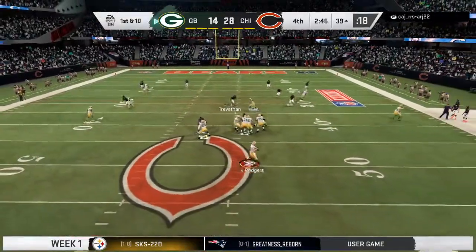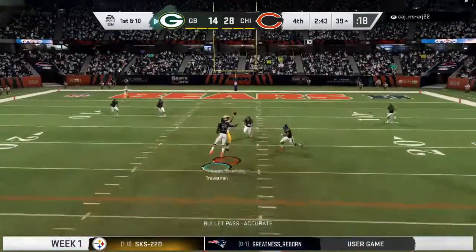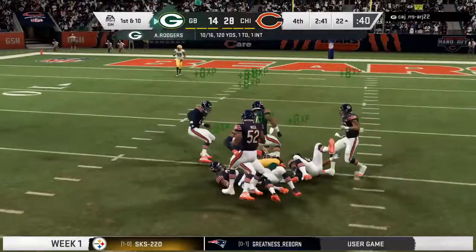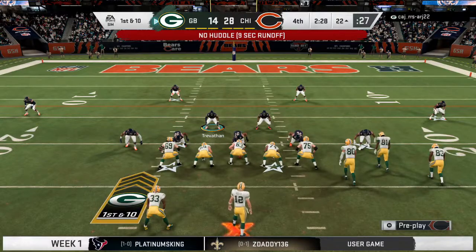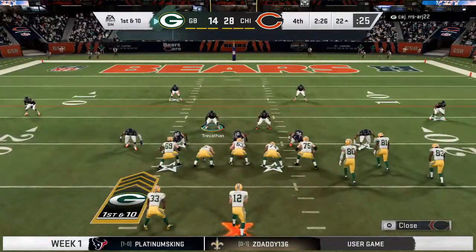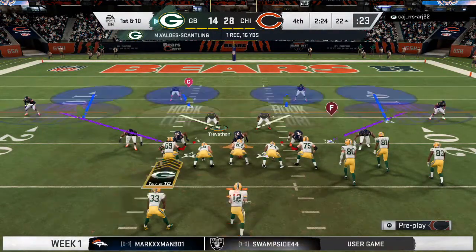Again, they'll throw with Rodgers. And, oh, he took that in one-handed. What a grab. Another nice gain, 16 yards there, and a first down again. 16 yards. First down, Green Bay.